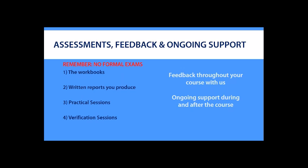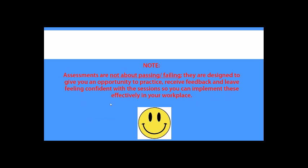As I've said before, there's feedback throughout the course. That's the really important thing. It's this feedback cycle and the ongoing support during and after the course. One more slide, just to say the assessments are not about passing or failing. They're designed to give you an opportunity to practice, receive feedback and feel confident with the sessions so you can implement them effectively in your workplace.